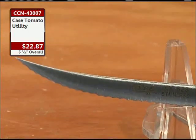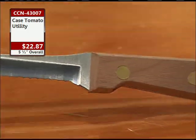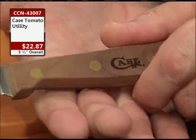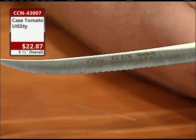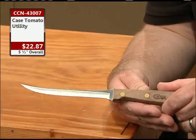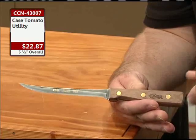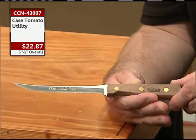Yep, this one is Case's quality made in Bradford, PA. Full tang construction. Bob, you know what else you can use this blade for actually, don't you? Well, it could be a fillet knife. Bread. Yeah, oh yeah, because you've got that serration. Uh-huh. Stainless, made in USA. But it'll just tear a tomato up. It will. The problem is now the tomatoes aren't as good as they were 2 months ago.